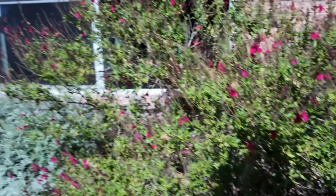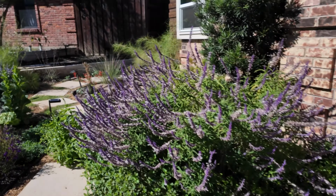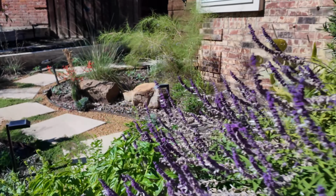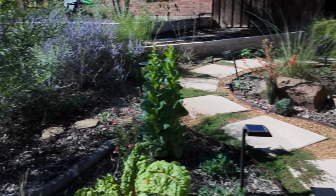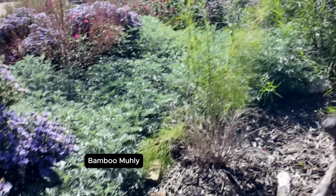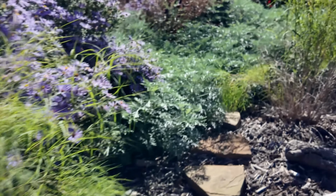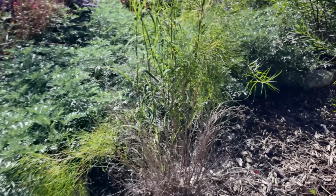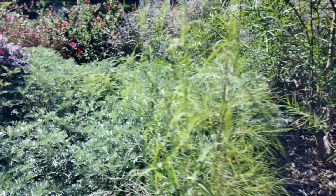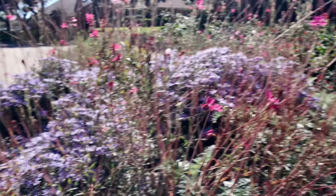All right, and then as we start to continue west a little bit more, this area, like I said, highly experimental. I want to make some pretty substantial changes to this come spring. Over here, we've got Bamboo Muhly. You see Bamboo Muhly down in Austin quite a bit. Mass plantings of it look absolutely stunning, very drought tolerant. You don't see it in Dallas much, and that's because it really doesn't do too well with freezes. So I might shift that, might transplant that later on.